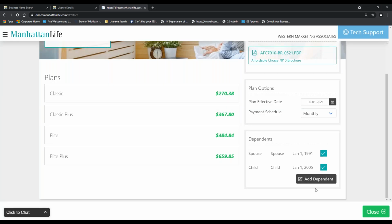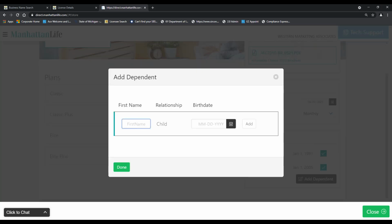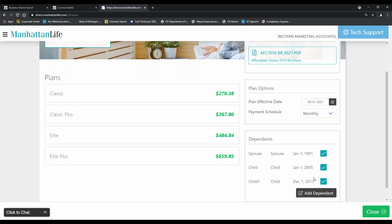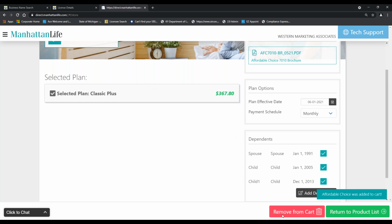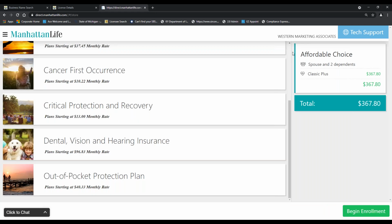You also have the ability to add another dependent. So if you forget one, just simply click Add Dependent, put in the child's name, put in their date of birth, click Add, and there they are. And it updates the premium for you every time you do that. So once you've done that, you click whichever plan you want to write on them. Now it tells you it's in your cart. You want to return to your product list. Now your cart is being made.